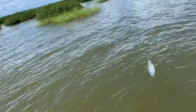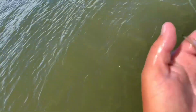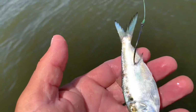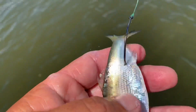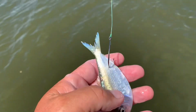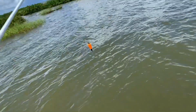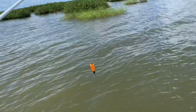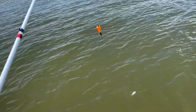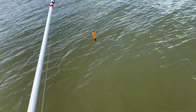I'll show you how I'm hooking these pogies. You gotta be gentle with these pogies. You lay them in your hand like this, and see where I'm hooking them? If you go too much in the middle, they'll bleed to death. You hit that main vein. And I'm about a foot and a half under the cork on this marsh, because the marsh is not that deep. We maybe have 2 or 3 feet of water right there. I'm at my self-imposed limit right here.